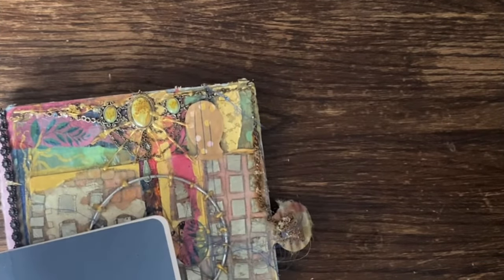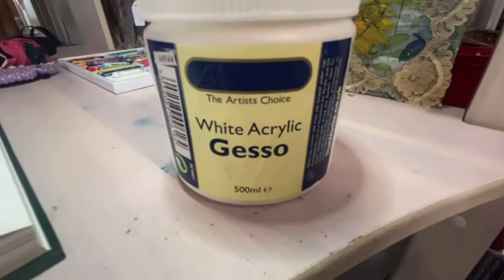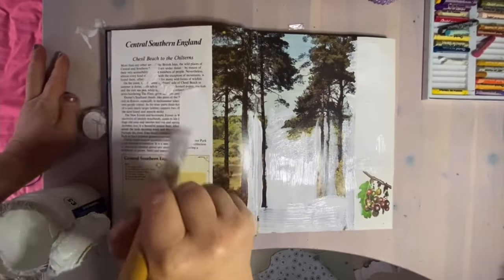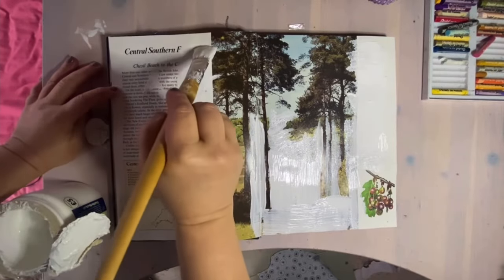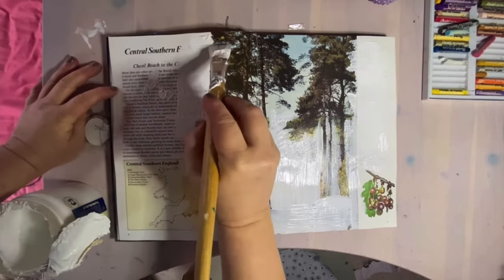The first advice I would give is, don't think about what you need to add or put into the book. Take something away instead. So for the first tip, I ask you to make gesso your best friend. You can get it really cheap and it can support you in subtracting from a page rather than having to worry about what to add.